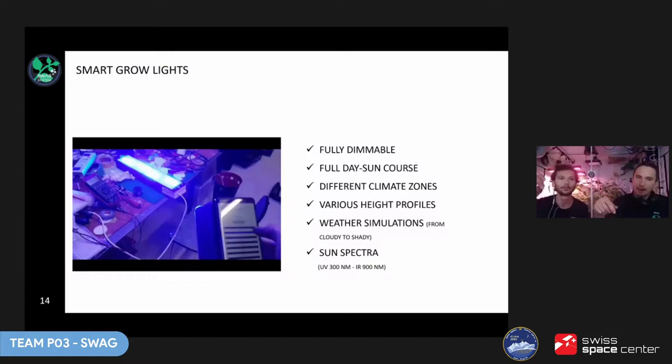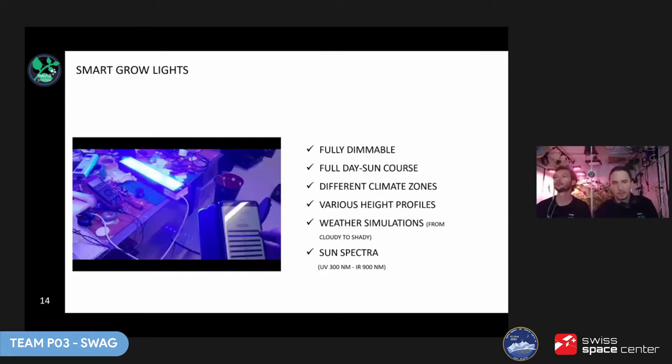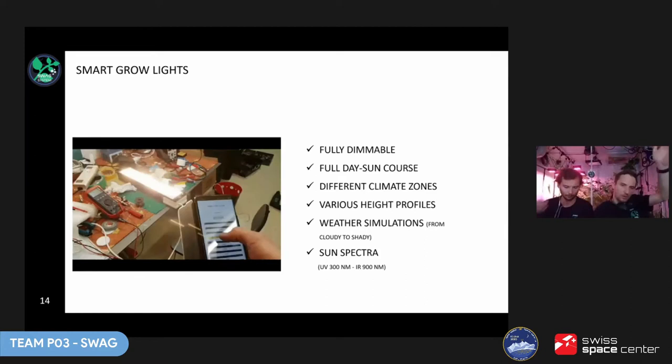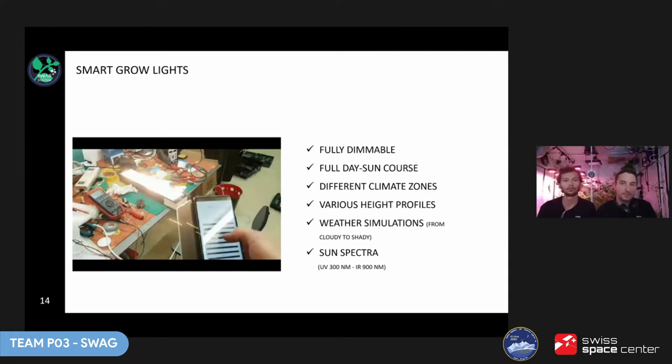Here you can see how the light works. The light itself is fully dimmable. It can perform a full day sun course, from the morning rising sun to the midday with lots of UV inside and to the golden sunset. It can perform different climate zones, various height profiles and weather simulations, all depending on where the plant naturally lives.